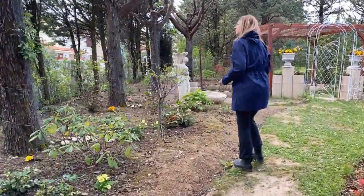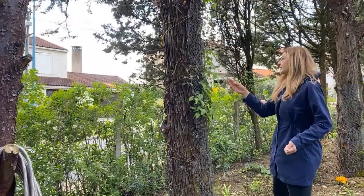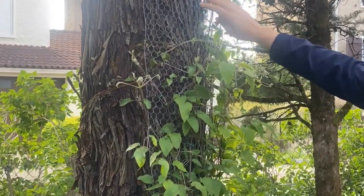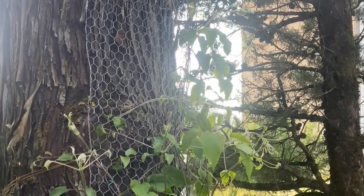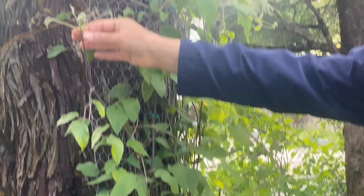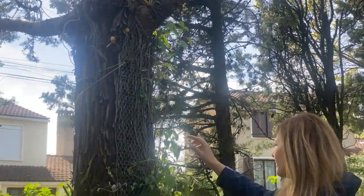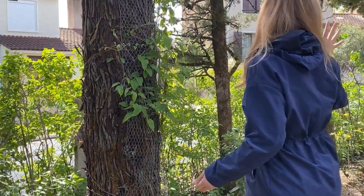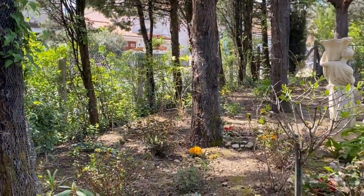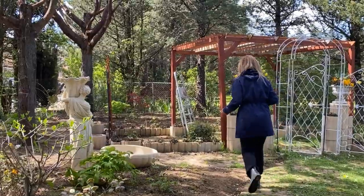But here I wanted to show you this Clematis. This Clematis is amazing. It keeps going. I spent some time last week trying to tie it a little bit more on this piece. This is basically a piece of fence that I put all over the tree to help them climb. It's performing so well. It already has lots of buds that are going to open. They really love this environment because it's kind of protected. It's not very hot, but it's a nice dappled shade area with very bright light. I think they love this environment here.